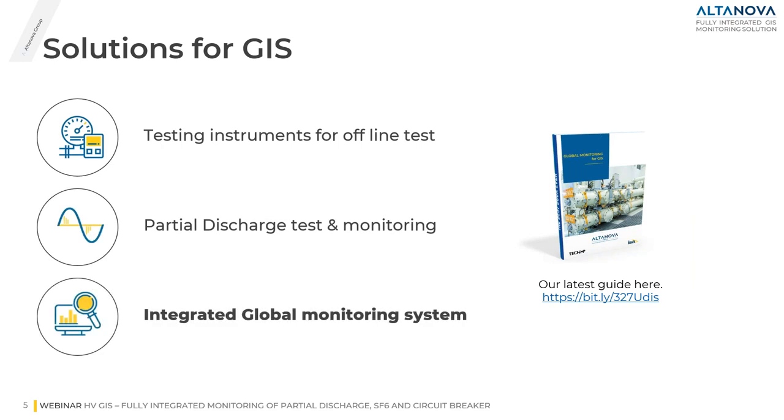Regarding Paltanova solutions for GIS, we have, as you can see, let me switch on the pointer, testing instruments for offline test, partial discharge portable unit for both offline and online test, and the topic today, the integrated global monitoring system.